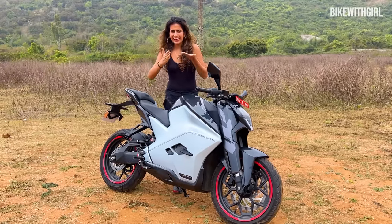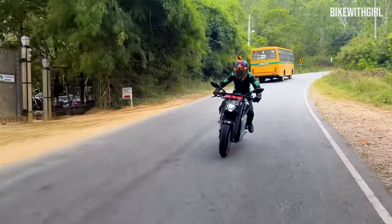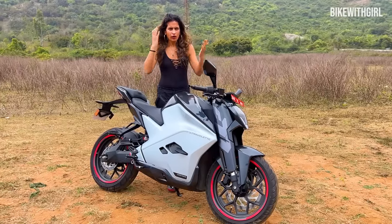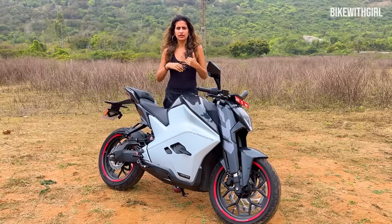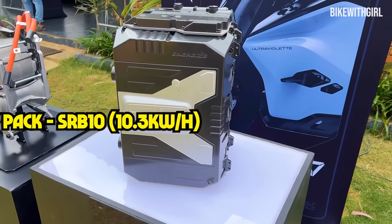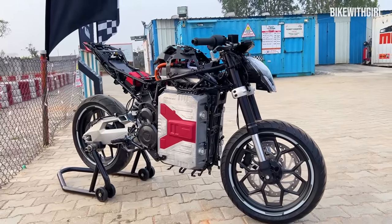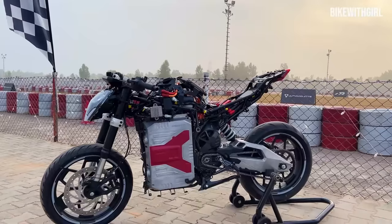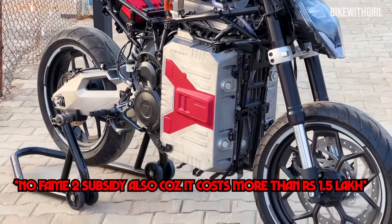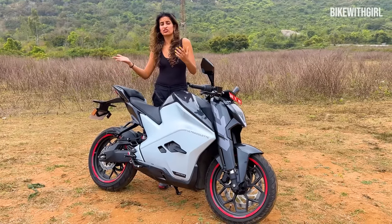So I'm going to break it down for you after speaking to the guys at Ultraviolette, after riding this bike today, after understanding what the real situation of this is. And I hope I'm getting it right, but this is my understanding of the situation. Number one, this battery is nuts. We all know it is the biggest battery on an EV two-wheeler in India. And because of the size of this battery, they do not get a government subsidy like most of the other EV manufacturers are getting right now.